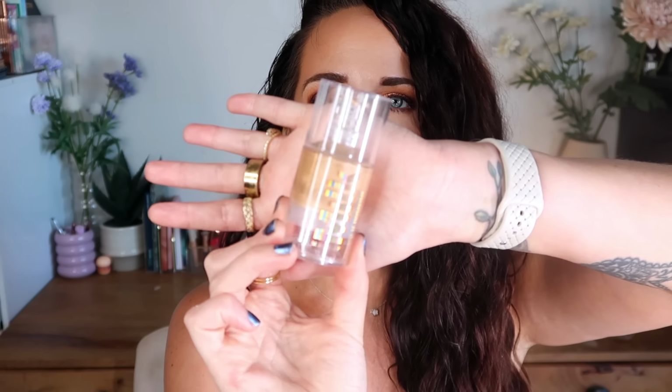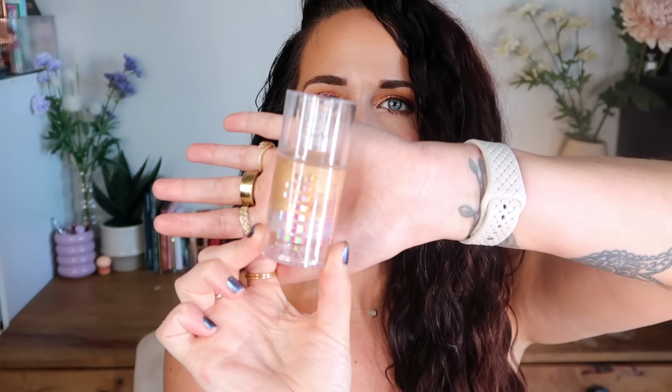I purchased this during the spring Sephora sale this year, and I'm already just about halfway through this. There are many days that I am wearing this just as my base. I'm not putting any sort of foundation or tinted moisturizer on it, and I'm just letting this glowy product be my base.